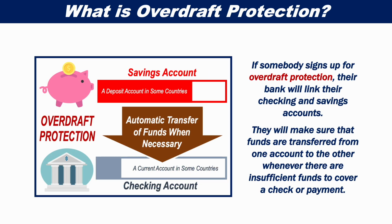If somebody signs up for overdraft protection, their bank will link their checking and savings accounts. They will make sure that funds are transferred from one account to the other whenever there are insufficient funds to cover a check or payment.